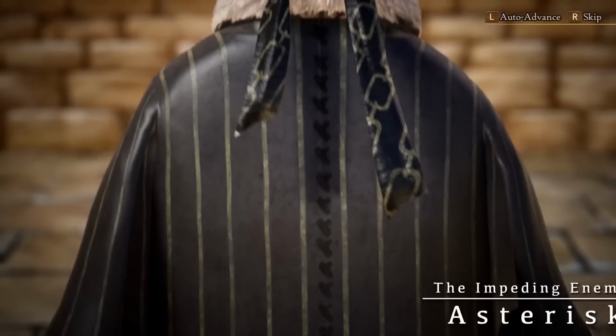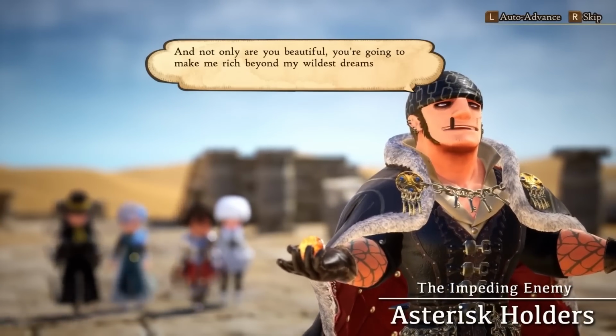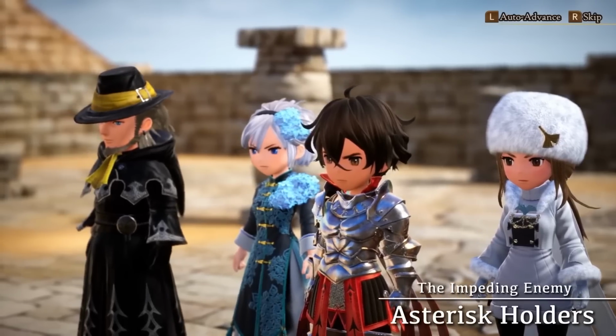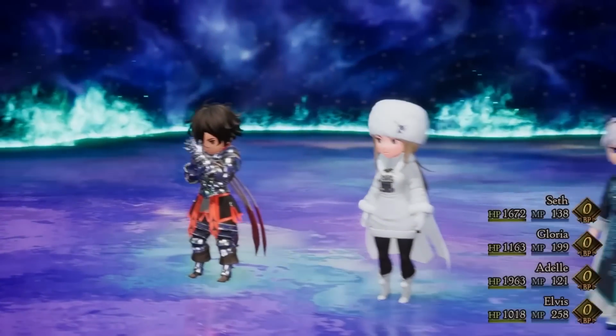And lastly, the next big release is going to be Bravely Default 2, and that is releasing February 26th of 2021. Bravely Default needs no introductions, but if you're interested in seeing what it's all about and playing the demo, it's available on the Switch eShop. Strongly recommended.